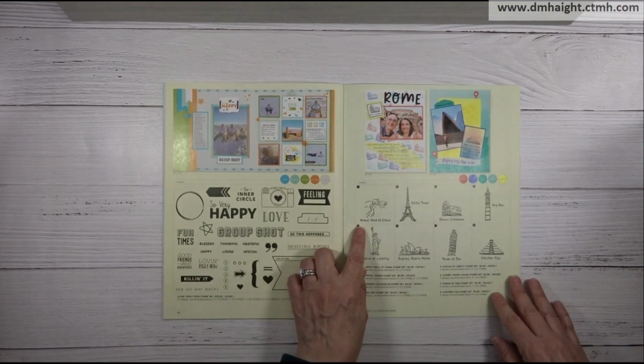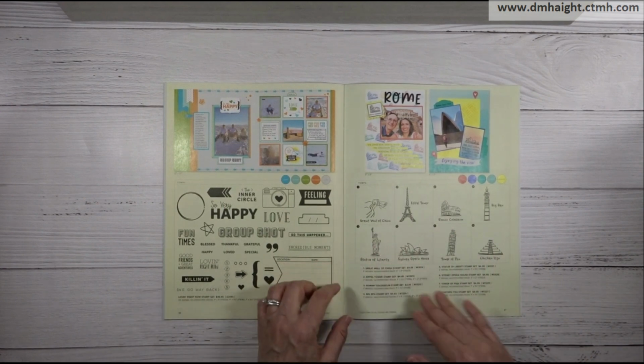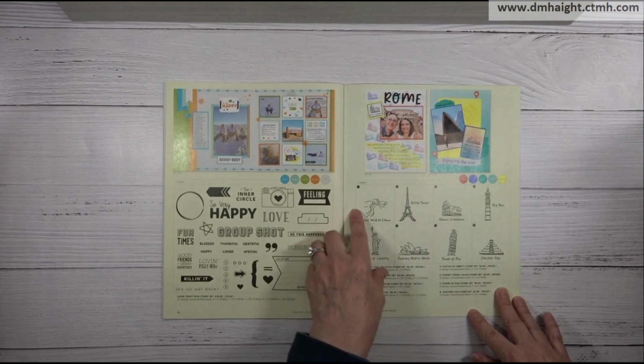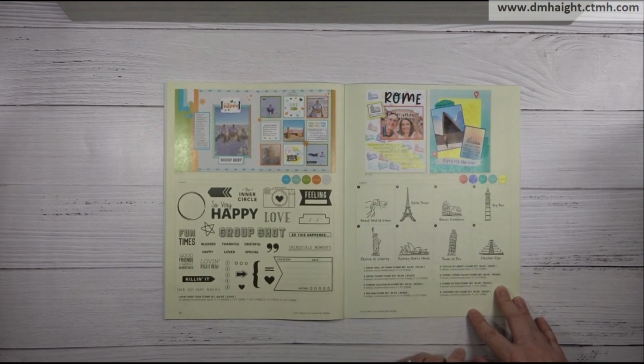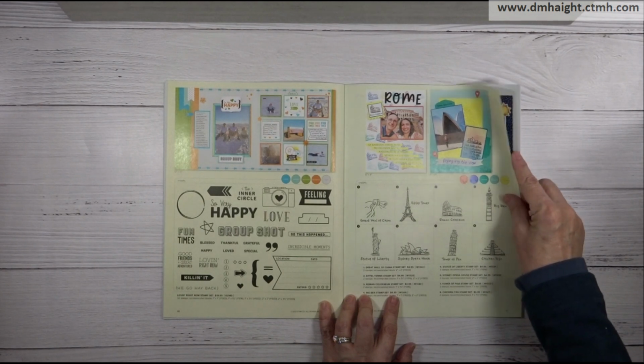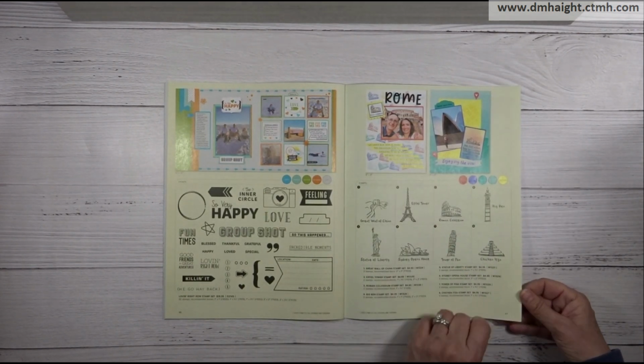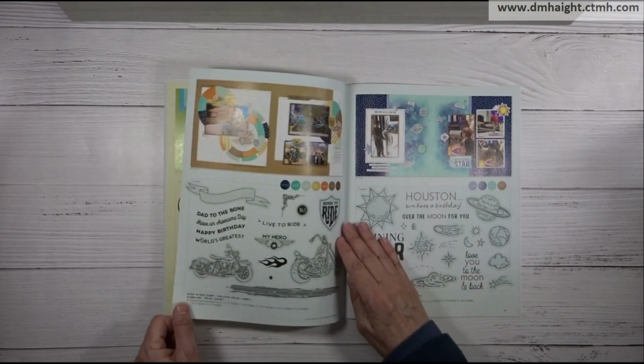And then these are M size stamp sets. Again, they're the 2x2 stamp sets that have different areas of the world. So you can collect all of them or some of them, depending on what you want to scrapbook, and you can also use them on cards as well.